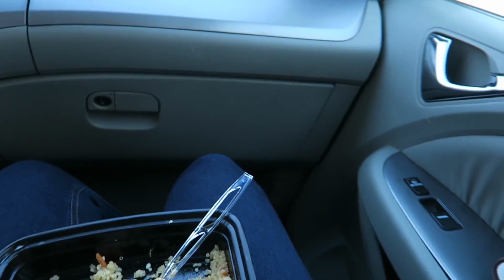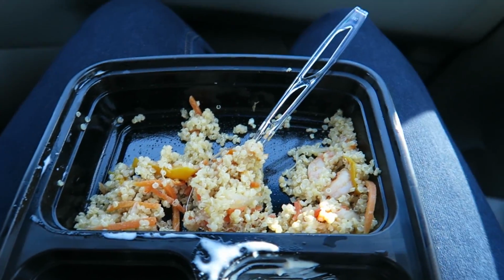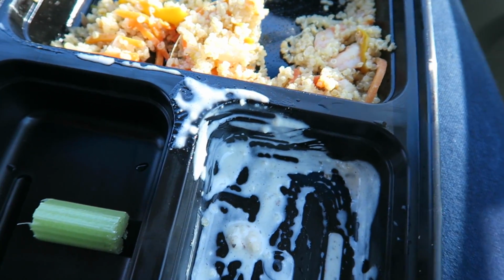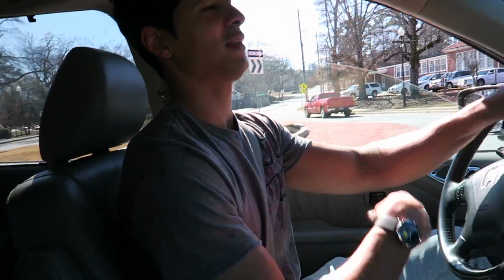Look at that pee. So I am finally up. Refreshed. A little bit, but I needed that little quick nap. But I'm eating the meal that I prepared yesterday, the shrimp and quinoa, and it is so good. And I also had some celery and some dipping sauce that I made for the wings the other day, and it tastes so good.